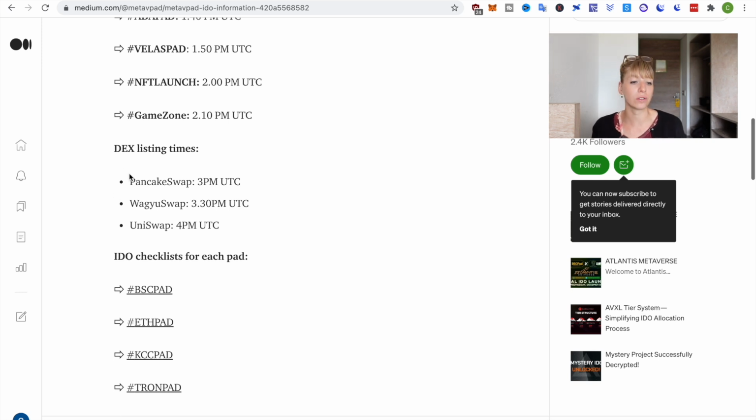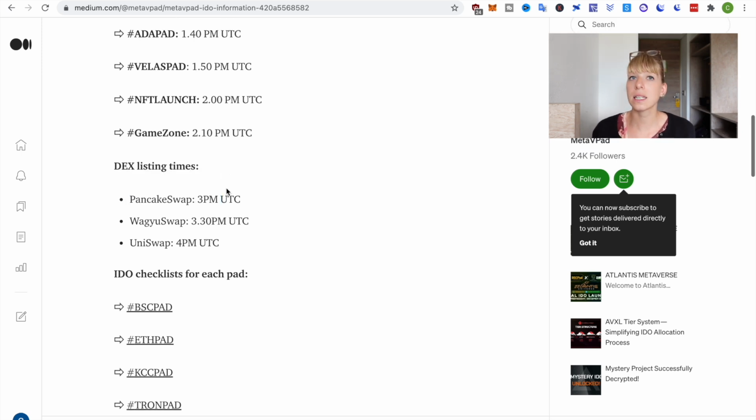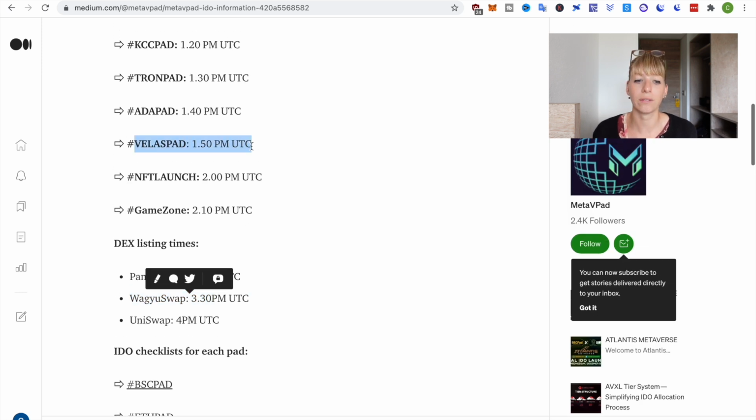Now, for my example, the simplest way to go about selling it after you've participated in the IDO is to use PancakeSwap. I find that the easiest and the cheapest. The only exception would be to sell it on WagyuSwap if you're participating on Velaspad. If you're deciding to participate on Velaspad, both Velaspad and WagyuSwap are on the Velas chain, so it's easier to sell on WagyuSwap. But otherwise, I recommend PancakeSwap.